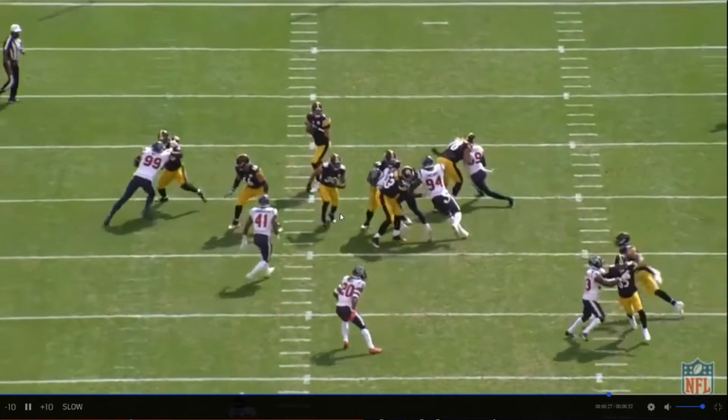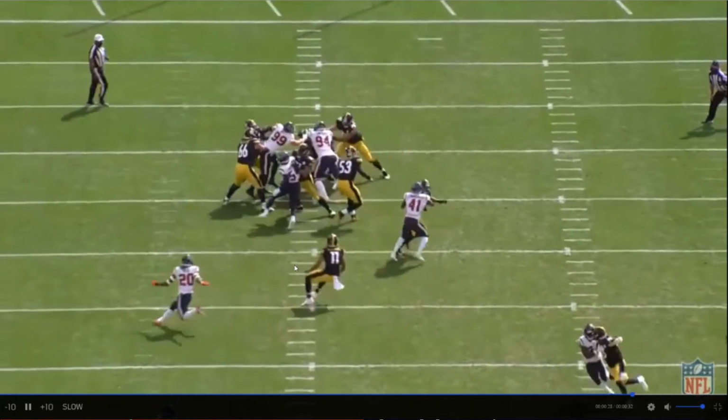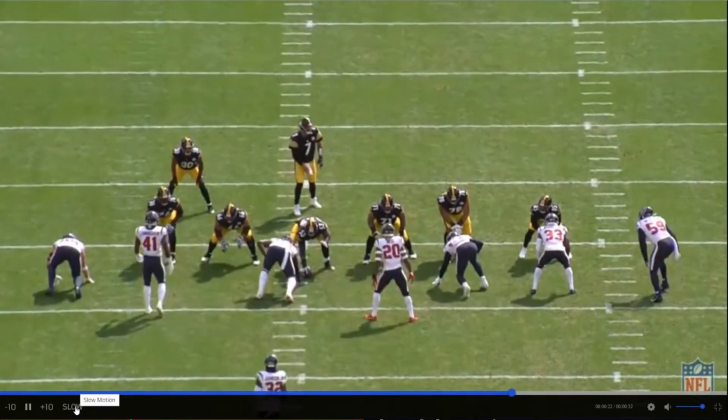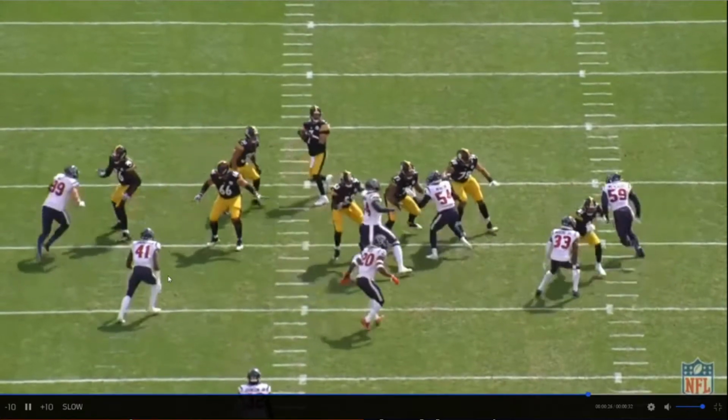Really it was 3rd and 5, but Reed was in good position. That's where they wanted to go. It's hard to see. Let's run that back. It looks like J.J. Watt got there at the same time as somebody else.